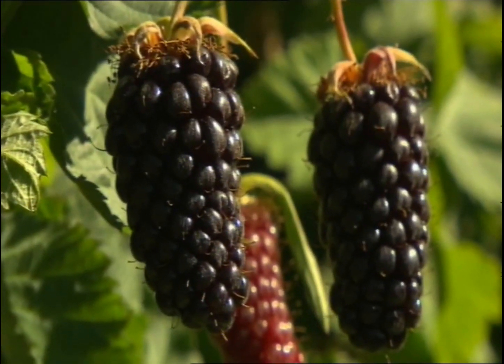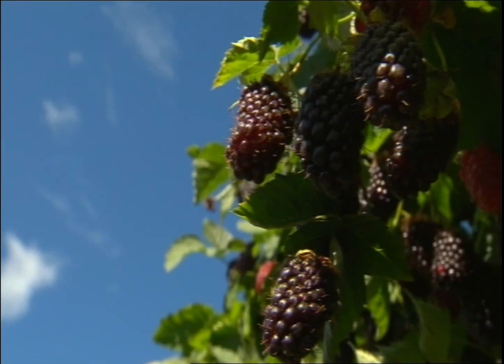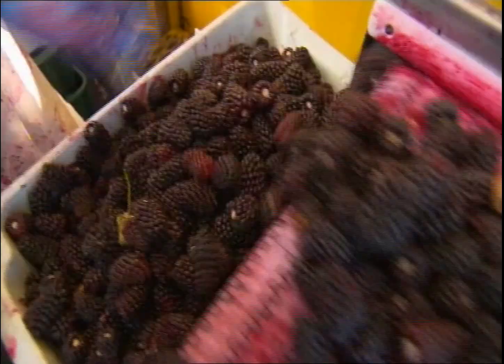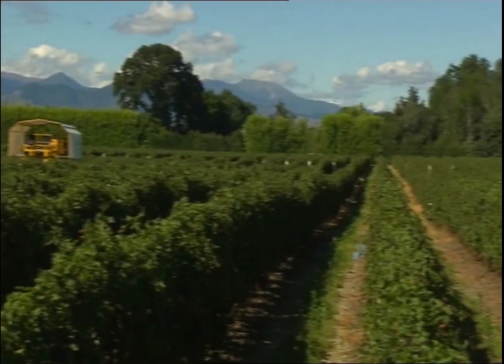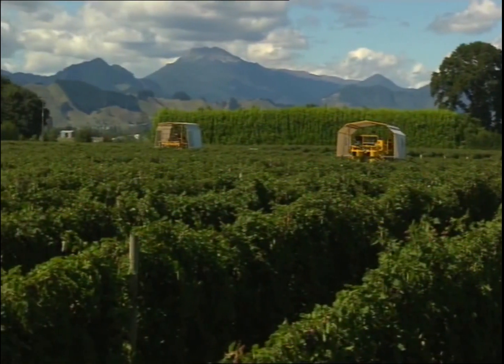Boysenberries are incredibly tasty and versatile. Ice cream, drinks, jam, yogurt. You can even make boysenberry chewing gum. Wow! And they're incredibly good for you. Dark fruit contains masses of antioxidants, as well as all sorts of vitamins and minerals. 50% of the world's production comes from Nelson, making it the boysenberry capital of the world.